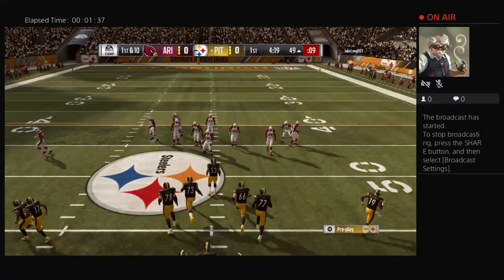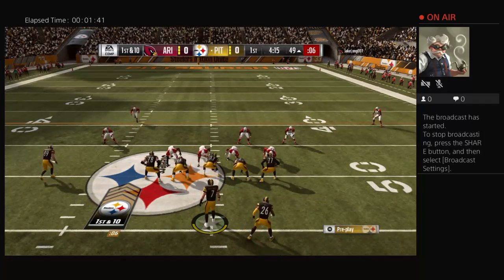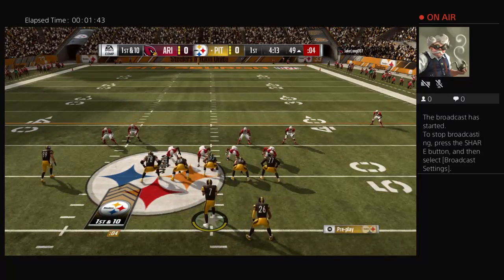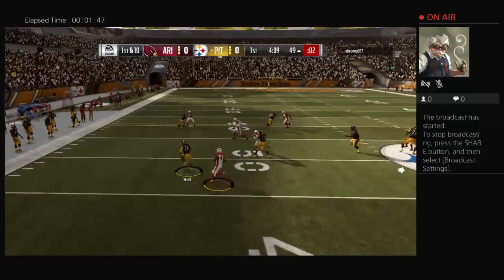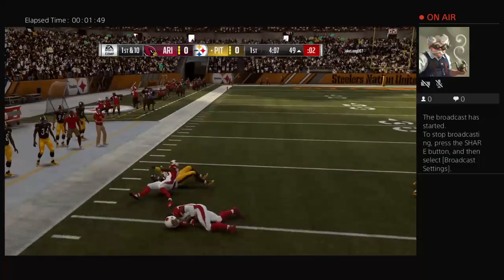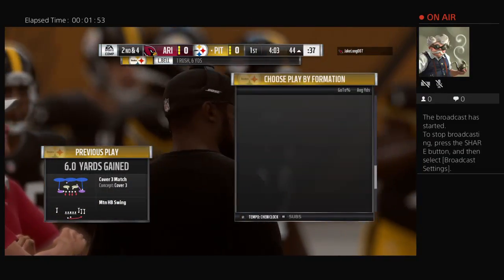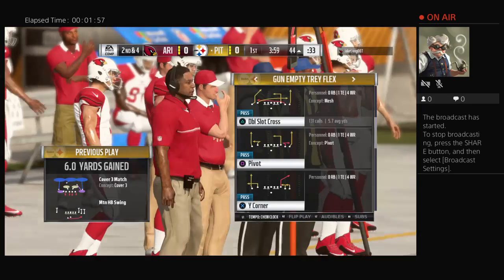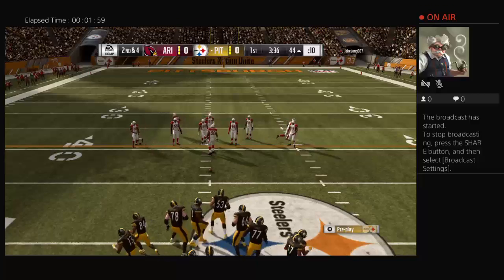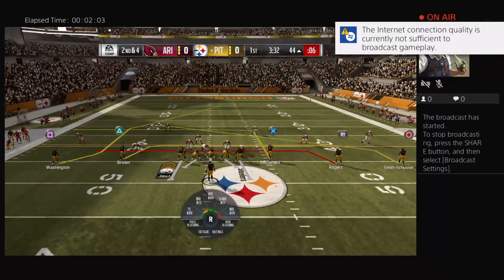Let's go, Mel. They'll throw on first down with Roethlisberger. And he'll be taken down at the 44-yard line. It'll be a gain of 6, and that'll bring up 2nd down. 6 yards was the pickup on the last completion, so here's 2nd and 4.